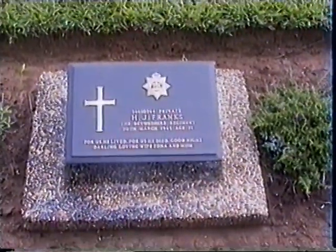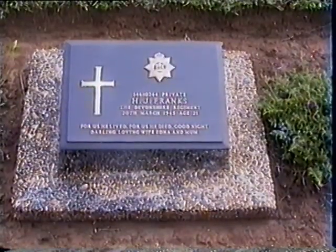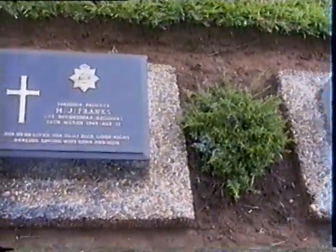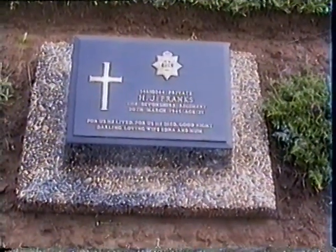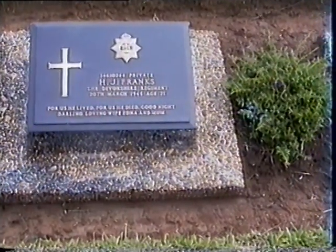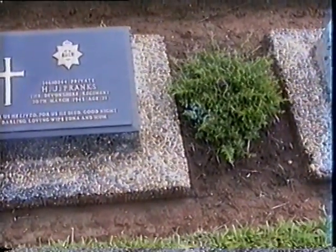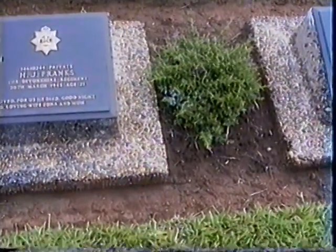I'm sure you can all see that. And believe you me, a nice little spray of flowers beside it on the right, one on the left. Look, also uniquely done. There is no doubt whatsoever that John's remains were brought back here and placed in this grave. There are several graves marked unknown soldier, so John's remains are definitely here.